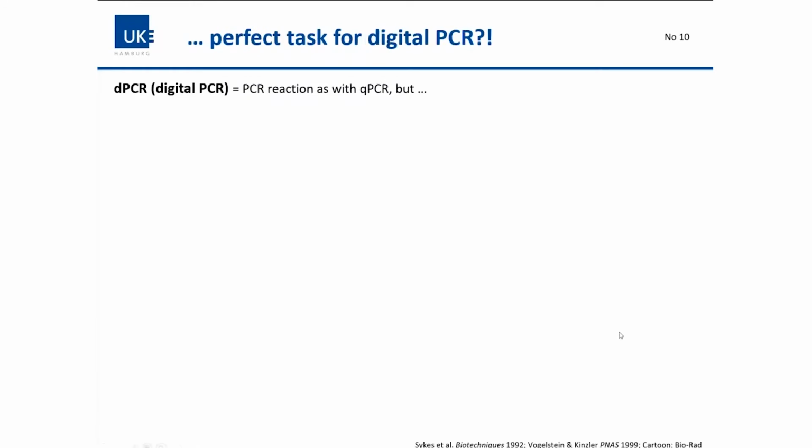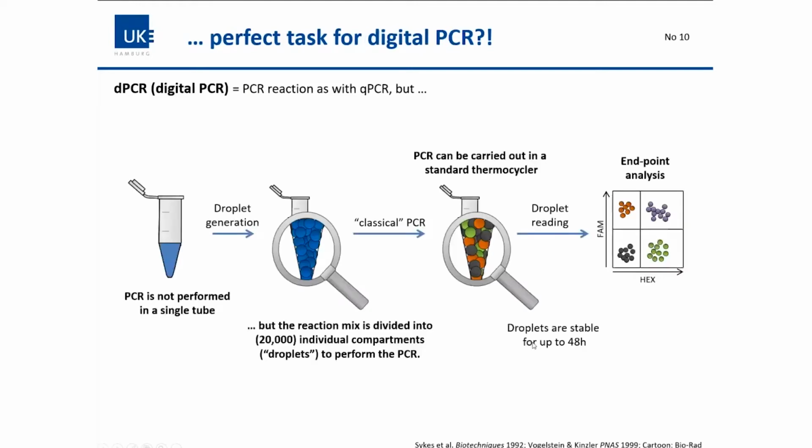So for those of you who do not know the principle, it's like a normal quantitative PCR, but in contrast to standard qPCR, the reaction is divided into, in this case, droplets, into, for instance, 20,000 individual reactions. And then the PCR is performed in all these small volumes. And for each of those droplets, there's an endpoint analysis where it's analyzed whether it's positive or negative. So either the PCR took place or not. So either there was a template or not.